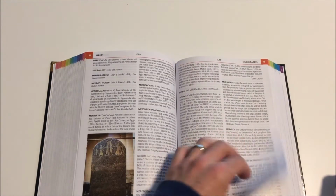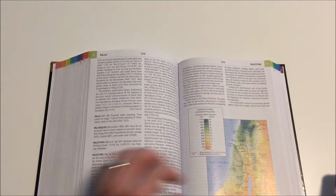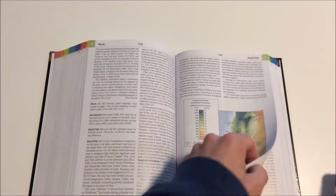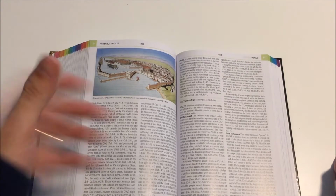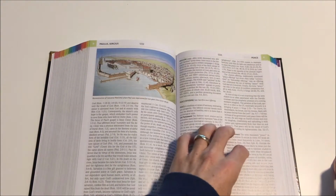I really enjoyed that. I do have one complaint about this Bible dictionary, and that is, it doesn't appear that every word in the Bible is in this Bible dictionary.